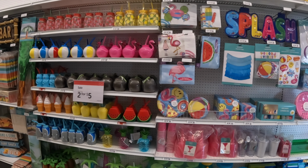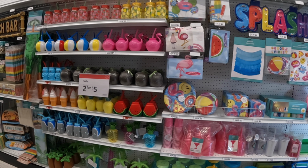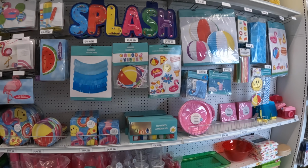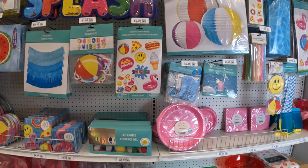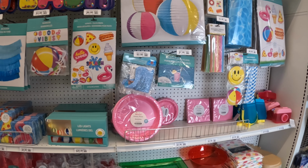So I am in the Party City. I hope they don't mute some of this music because this music is loud, but I just wanted to show you guys really quickly what I see in here because I see a lot of cute summer decor. My GPS is still on. So let's just jump right in and see what they have.